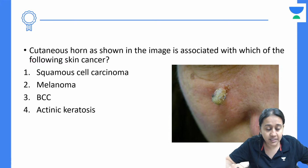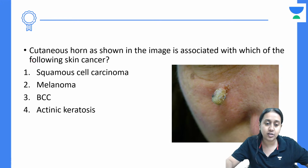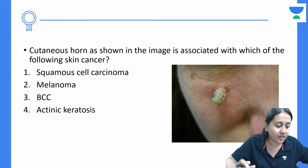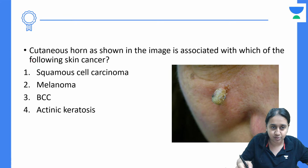Biochem classes, LMS, please remember it is not necessary that nevus should be present since birth. No, that is not true. You can get nevus in the adult age also, or it can occur at the time of adolescence also. So it is not completely true that the nevus is equal to something which is present since birth.